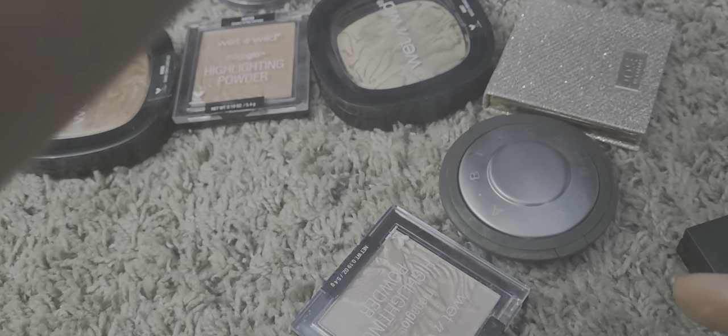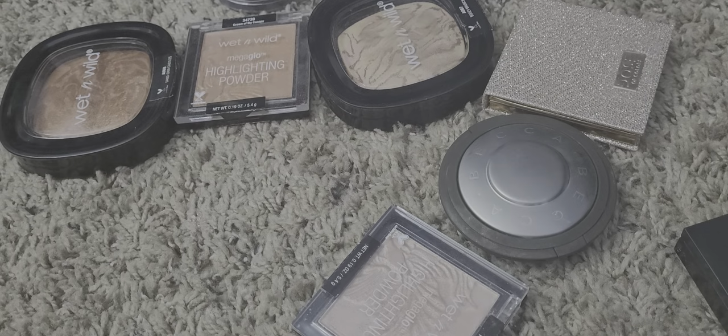This color is more of a blush for me. Maybe I'll give it a chance as a blush. Sometimes you gotta reinvent what you use things for.